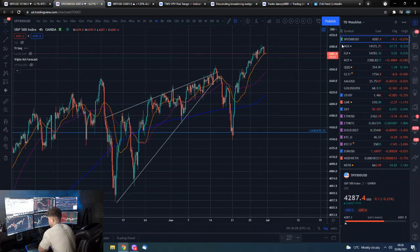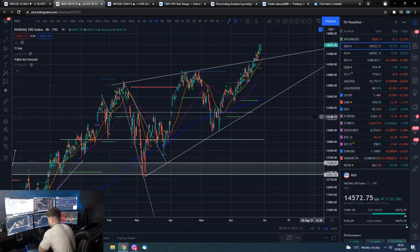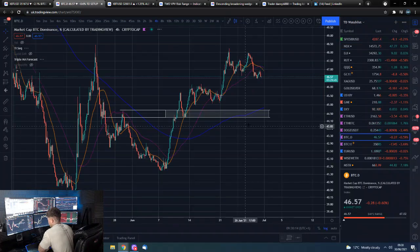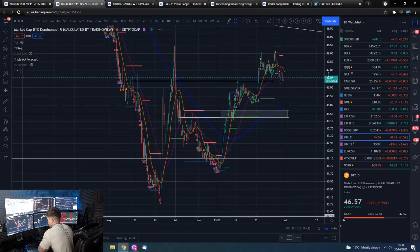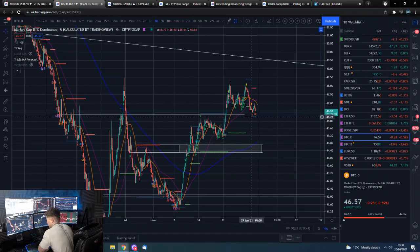S&P futures having a little bit of a pullback. We can see Nasdaq from yesterday again, just looking golden there. Bitcoin dominance again, like we said, looking like it wants to potentially try and put in a high here and start to come back down.